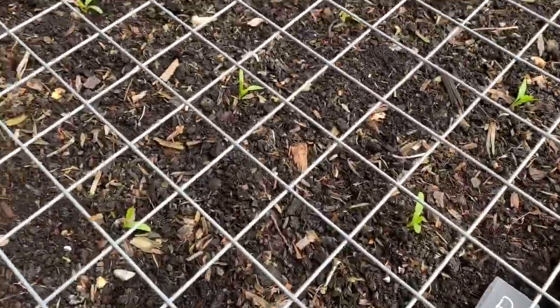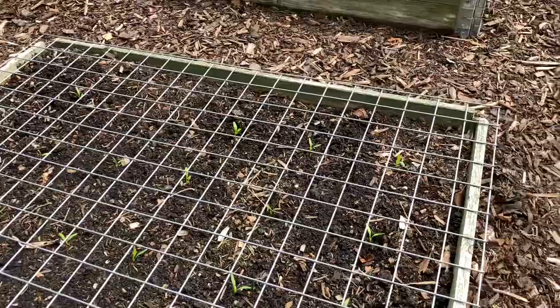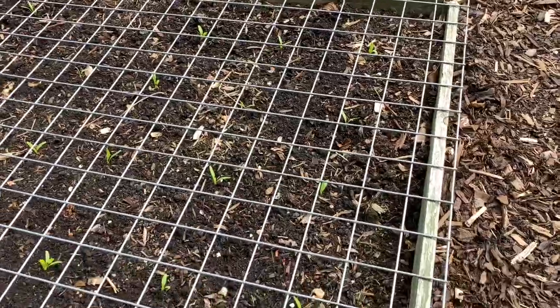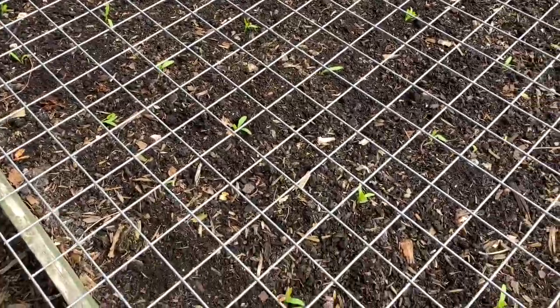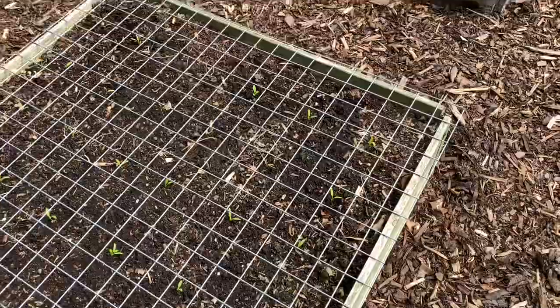Parsnips, I had excellent germination on these this year. I planted them probably a month later. Usually I go beginning to middle of March, but I went about a month later with these, the first or second week in April, and germination was quicker. I think there's only one that hasn't come up there. I also thinned those out yesterday by cutting them with the scissors.